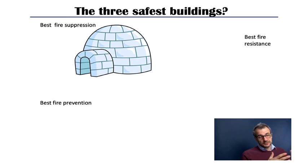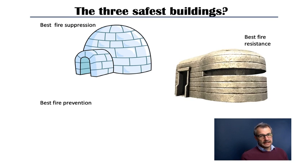And then there is the structural resistance of the igloo, which, as the igloo melts, starts to lose section. But the igloo is not a structurally underload system. It's relatively easy. So the best layer by far, why we say the igloo is so safe, is because of suppression, followed by prevention.